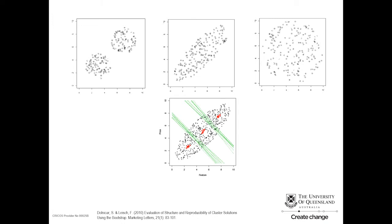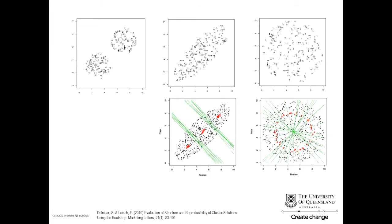If I do this 500 times with three market segments, then I will get a pretty stable solution, despite the fact that technically these are not segments, right? Because they're going into one another, yeah? In the case which I told you is the most frequent case, it's not so nice. In this case, you see, if I went for three segments, I would get something like this. And every time I would do it, it can change entirely, okay?